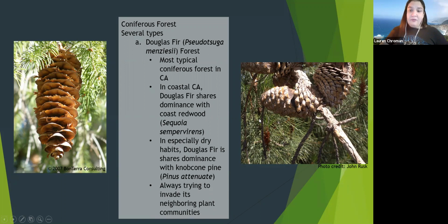On the other hand, we've got knobcone pine, and these can often show up in the same kind of forest system together. See how, by comparison, how much heavier these pine cones are, and see how the scales of the pine cone are much larger and how they grow much more densely. Douglas on the left, knobcone pine cone on the right to help you differentiate.